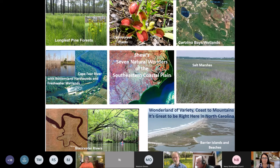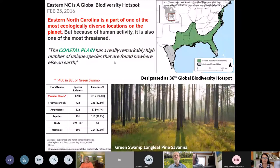And it's great to be right here in North Carolina because we have a lot of these kinds of things that you see in the background here. And of course, one of the really big things that happened back in 2016, as it says there, the Atlantic and Gulf coastal plain was identified as a global biodiversity hotspot. And eastern North Carolina is certainly one of those areas. It was said that it had a remarkably high number of unique species that are found nowhere else on Earth.